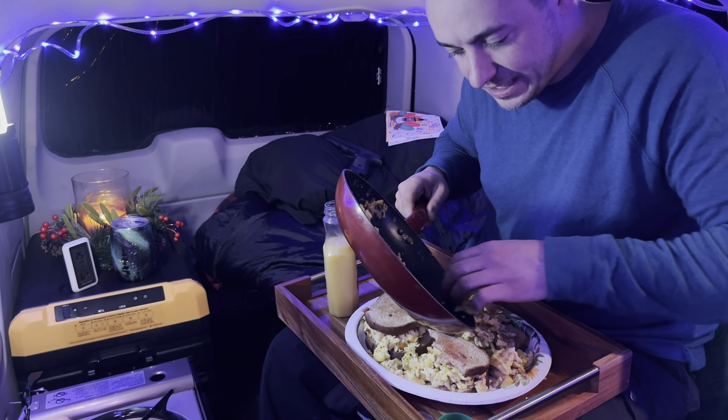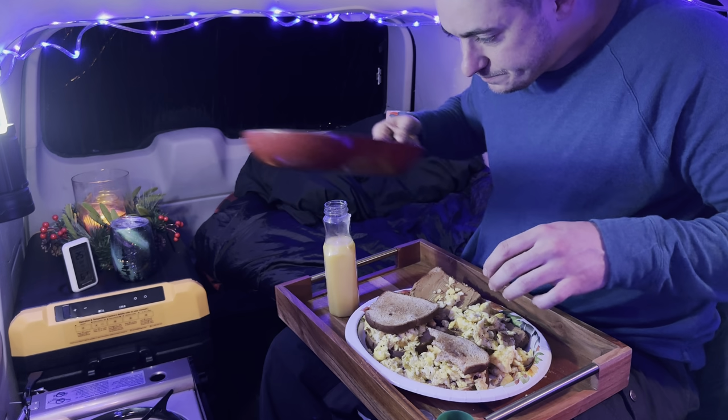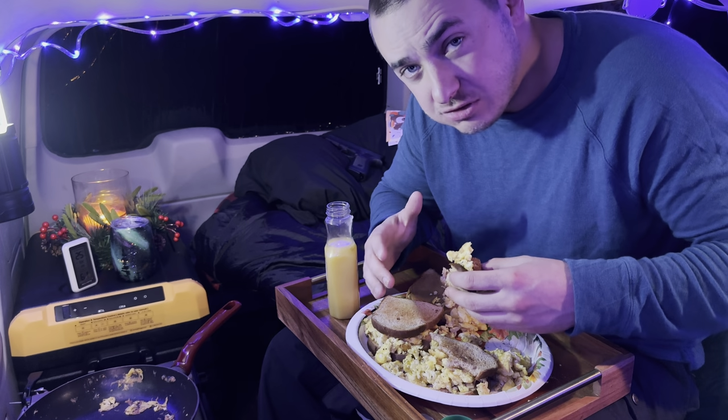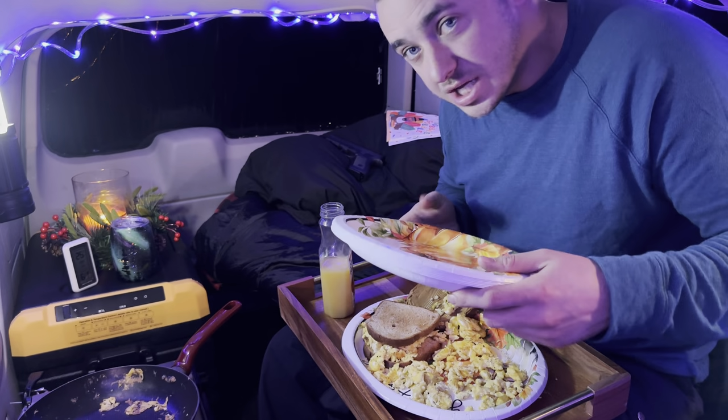Put a little bit of egg on the toast. Ooh. Protein. We're using a give thanks plate. Always got to give thanks.